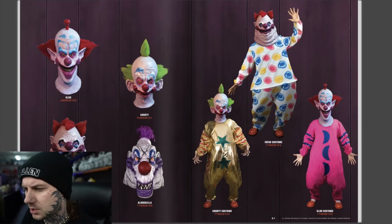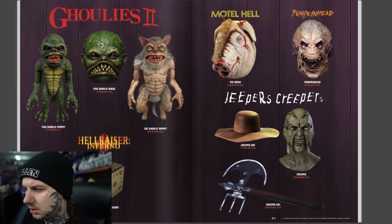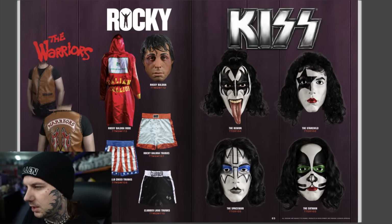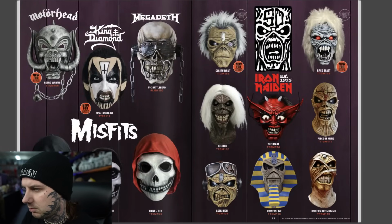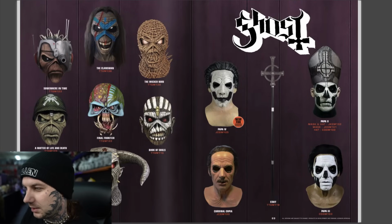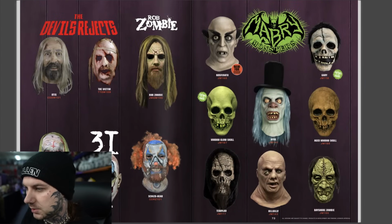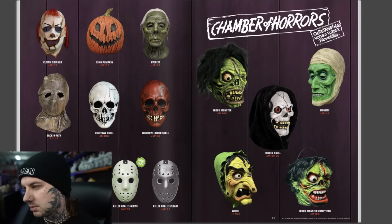Interesting. Very strange. Fatso, Clownzilla, and then the costumes there are all old releases as well. Ghoulies, Hellraiser, Motel Hell, just some random stuff. Nothing really new. King Diamond looks interesting. Very, very cake-like King Diamond. Iron Maiden, get Ghost off my screen right now. I got some Rob Zombie stuff, the Mabry's Monsters releases.